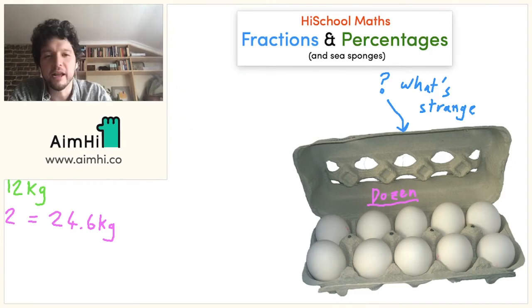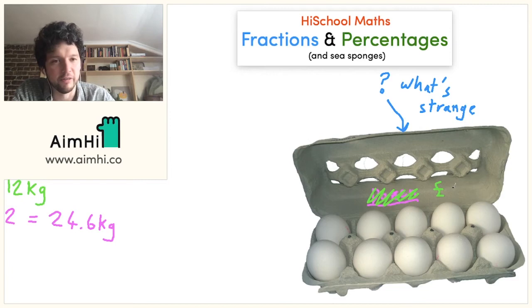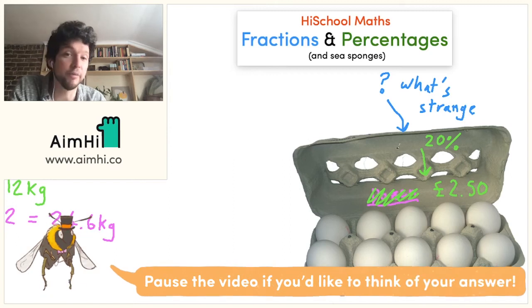It's just much easier for people to split things up. Next thing I want to know is, let's take these eggs and put a price on them. Let's say that these eggs, which are not a dozen, there's 10 of them, cost £2.50 now. And they are £2.50 because they have been reduced in price by 20%. So 20% has been knocked off the price, and now the eggs cost £2.50. So my question to you guys is, what did the eggs cost before?